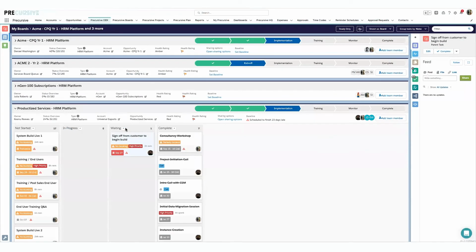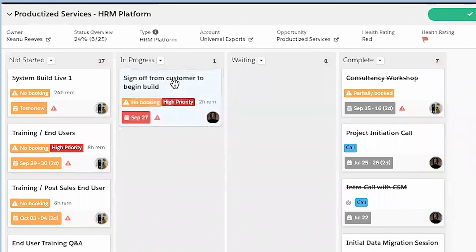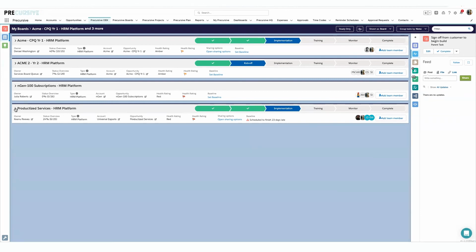Great, so we can now head back to our board and we can move this task from waiting to in progress. This type of visibility and customer collaboration means that we can reduce delays, we can release the team from projects and drive faster time to value for our customers.